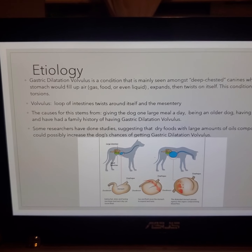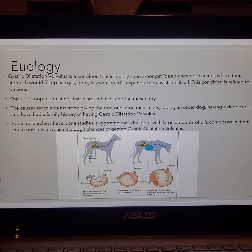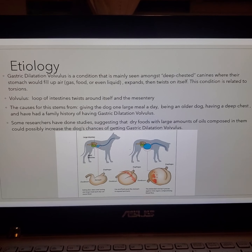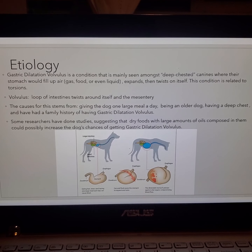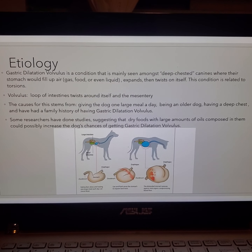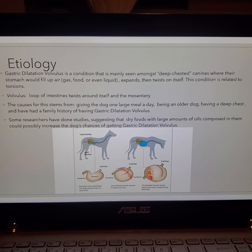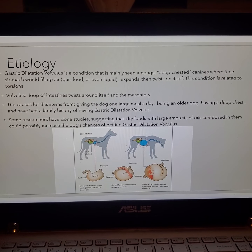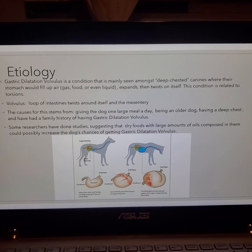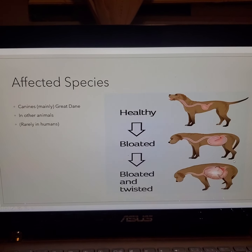The main causes come from giving a dog just one large meal a day, being an older dog, having a deep chest, and having a family history of gastric dilatation volvulus. Having a deep chest is pretty much like the species, so to speak. Some researchers have done studies suggesting that dry foods with large amounts of oils in them could possibly increase the dog's chances of getting gastric dilatation volvulus. So this is mainly seen in large species dogs.